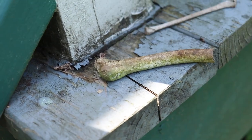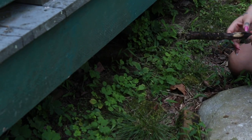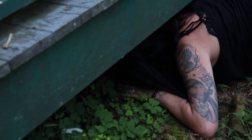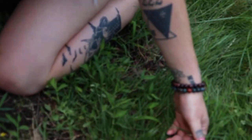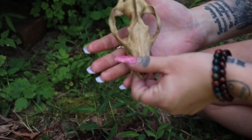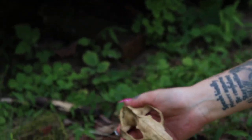They look like bones a little bit. Oh, what are you doing? Oh. What? Let me see. Bingo. Can you hold it up? Yeah. Put it aside.